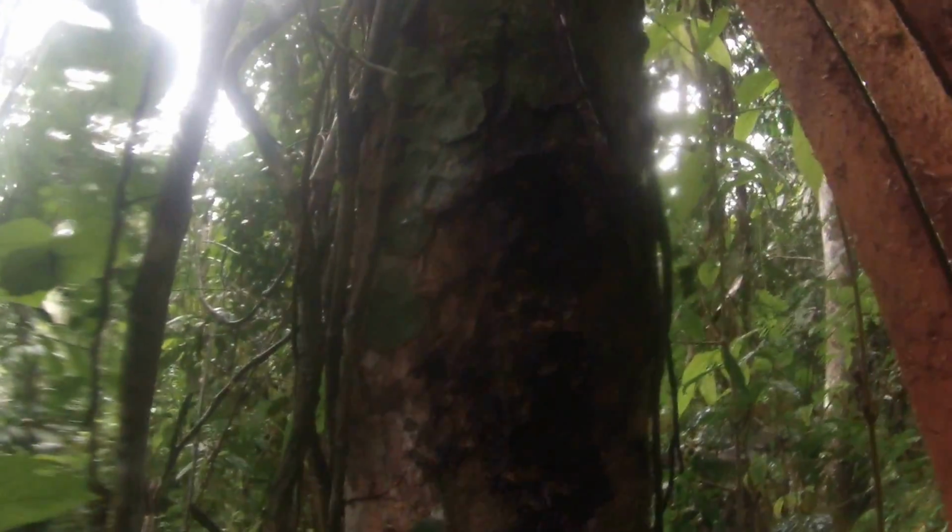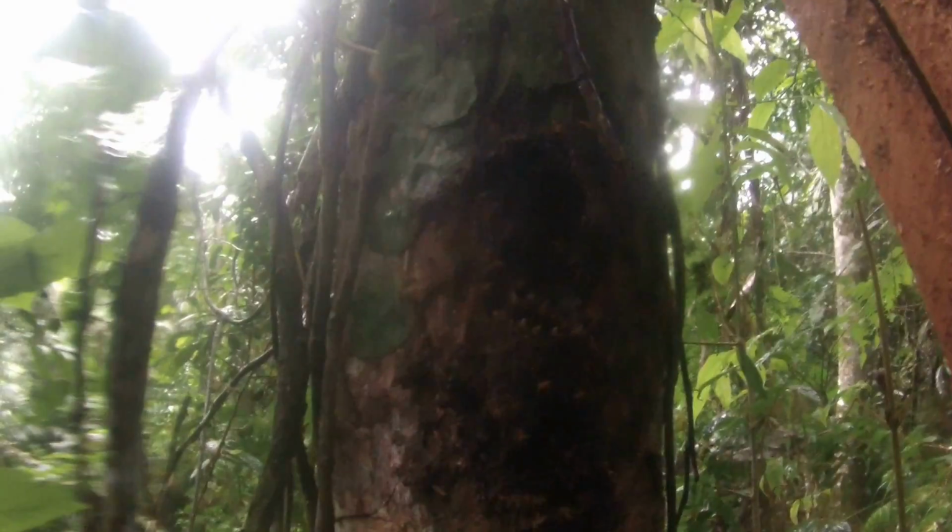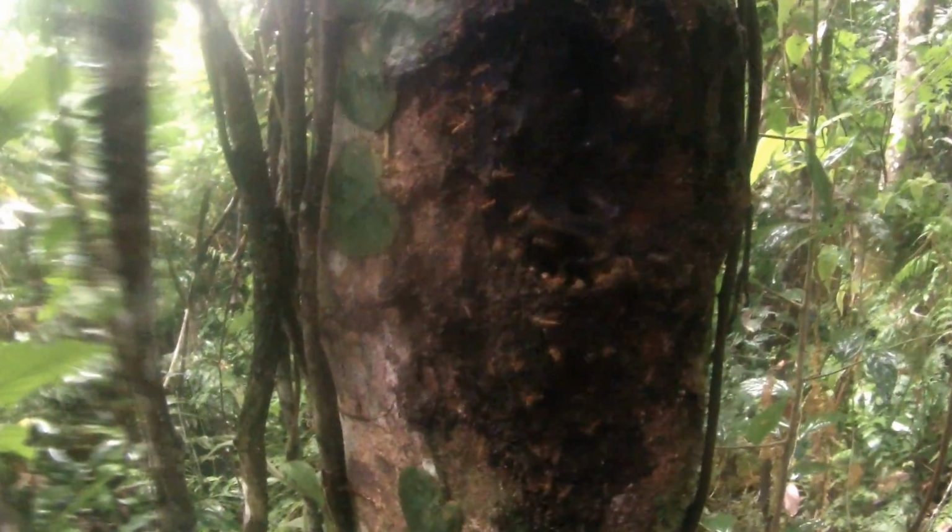I'll show you something real quick. I don't know if you can see that, but that is a bunch of honeybees in there. Oh, they're attacking my camera, so I better get moving here. But anyway, honeybees.